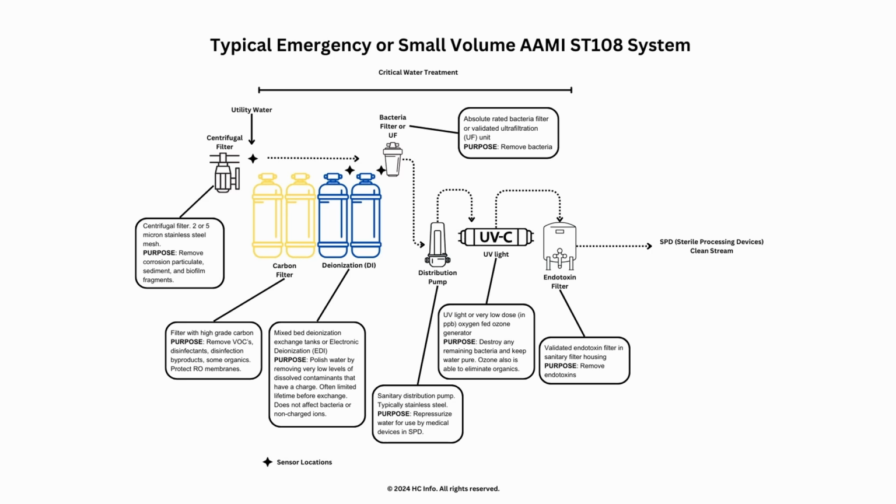The characteristics of this system is there's carbon filtration, so there's usually a lead and a lag tank. Think of it as one tank polishing the other. And then you generally have the DI exchange, or sometimes called demineralization tanks, which basically will get rid of most of your dissolved charged content or contaminants. Then you will go into a bacteria filter or a flushable ultrafiltration system.